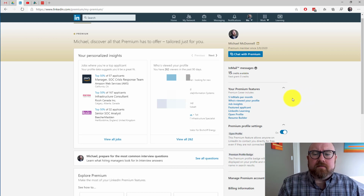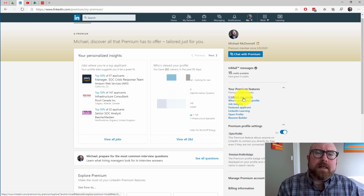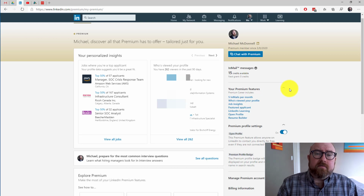So the first benefit of LinkedIn Premium is InMail. By default, a LinkedIn member can only contact a member that they're connected to. If you're not connected to someone, you can't message them. With InMail, however, you can send a message to anyone else on LinkedIn, and it'll give you a status saying whether they've read it or not, or replied or not.